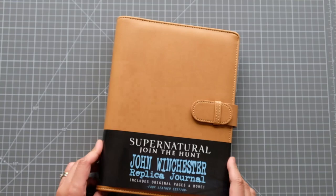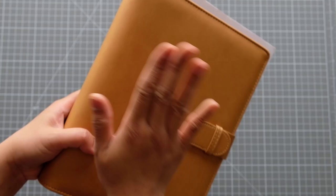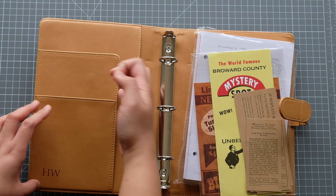I bought this journal from eBay for $68, and since it had to be shipped from the US, I had to pay $35 for shipping. This journal is made by a company called Conquest Journals. They specialize in making officially licensed planners and accessories for fandoms. The binder itself is of high quality. The size and look are about the same as the journal in the show.